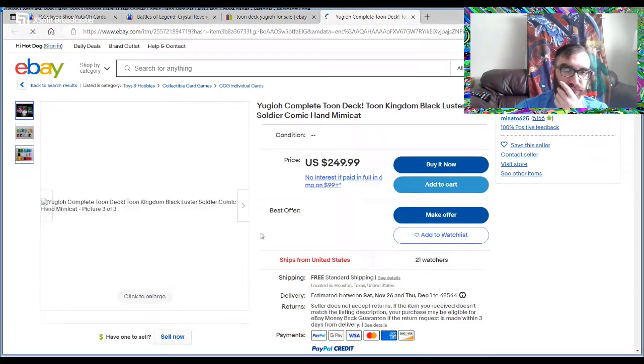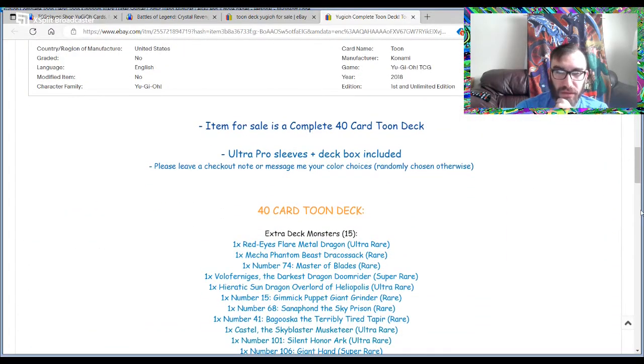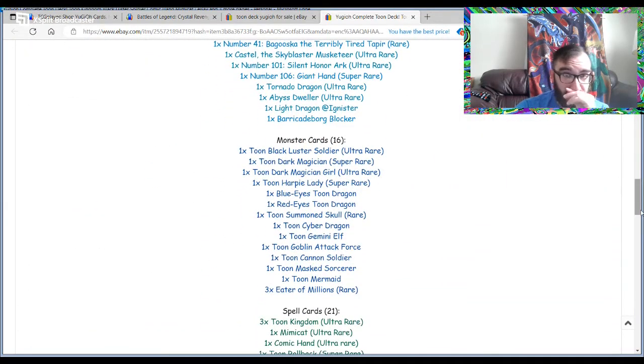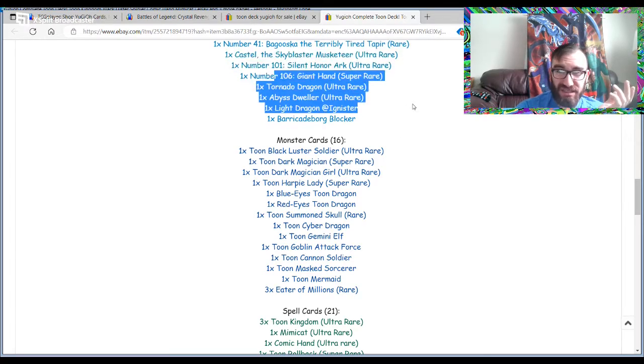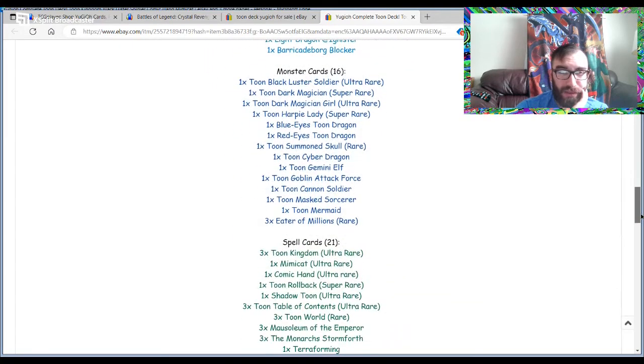I don't even know if it's good. I don't know if I want to look at all the cards. So we got a full extra deck with like Giant Hand in it. Castel is in it. I mean, Tornado Dragon, Abyss Dweller, Bagooska is cool. Only one Blackluster Soldier, one Dark Magician, one Dark Magician Girl, only one Harpy Lady.